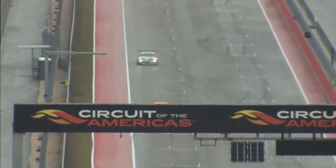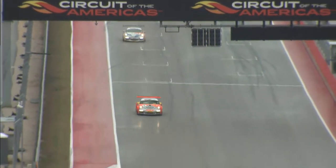So from the back end, you can know, okay, that might be a platinum car, or that's a diamond car, and you will address your strategy accordingly then.